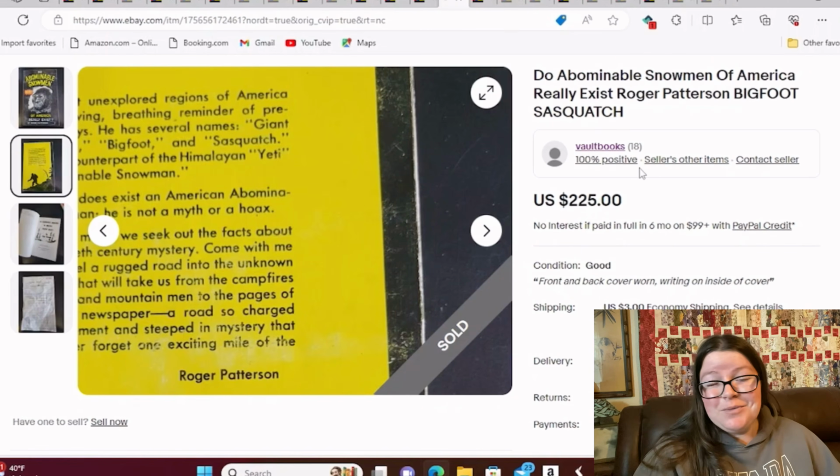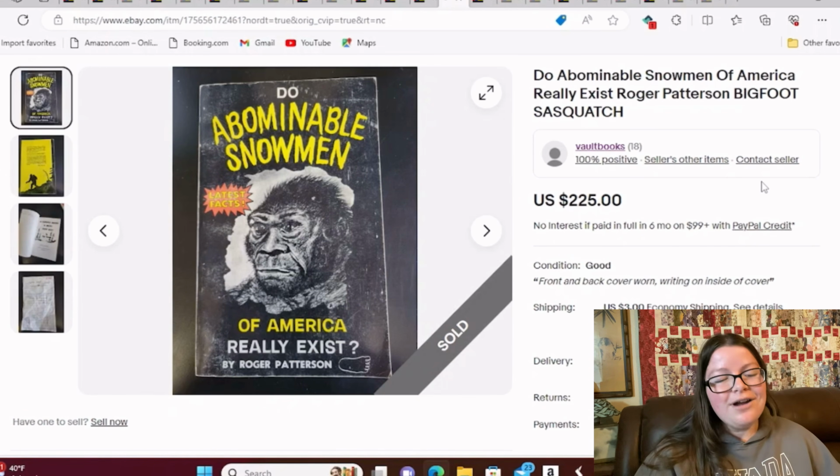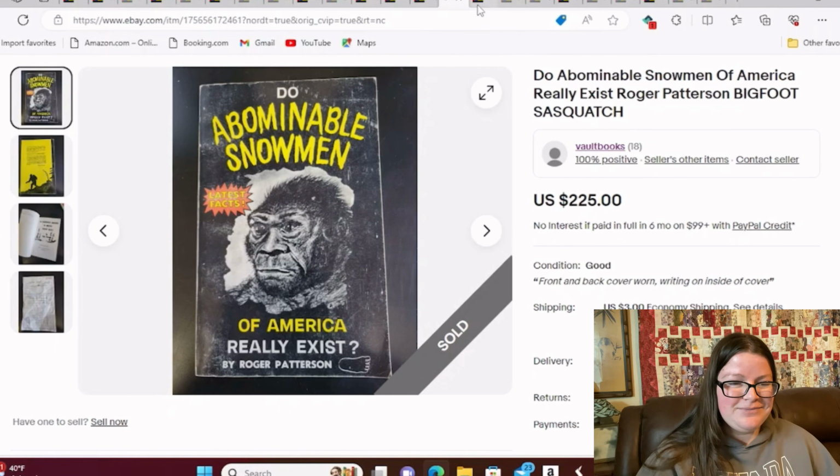Sorry, I just felt the need to read it. It's fun. The stuff here that's valuable is fun. I might have picked this one up because I would be intrigued by the cover.